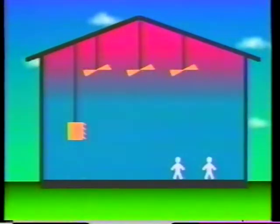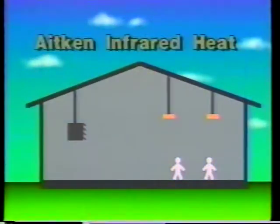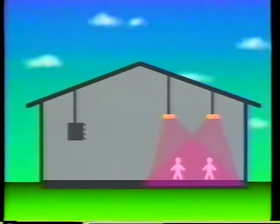If the building is not well insulated, ceiling fans won't work at all because there is so little warm air to push down in the first place. Unfortunately, high bay buildings are usually also poorly insulated because of their size. Supplemental Aitken infrared heat is ideal for buildings with poor insulation or high ceilings.